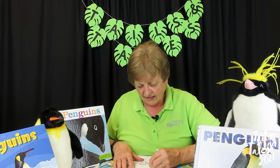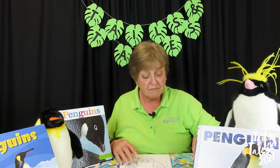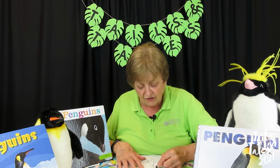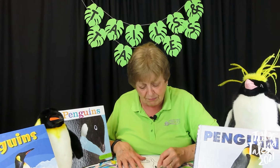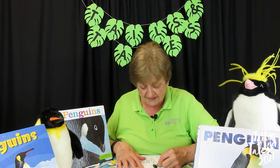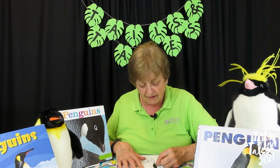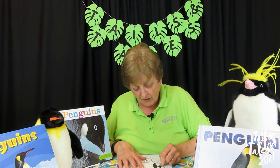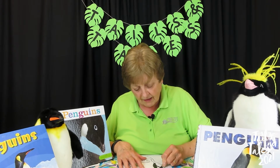And then, once all of your white is covered, you're going to take the black and push really hard on it, and put a nice layer of black. Now, we know that crayons are colored waxy substances, and that's what we're doing. We're putting the wax right on our penguin. Okay, so I'm going to take a moment. I'm going to finish this, and I'll be right back.